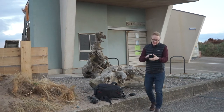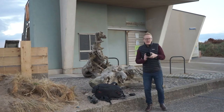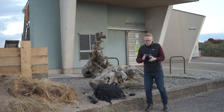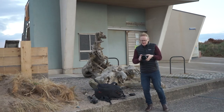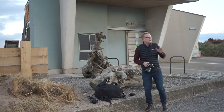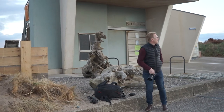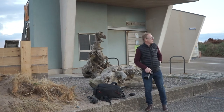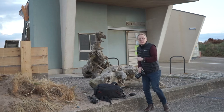I'm using a Tamron 15-30 f/2.8. That's on my Nikon D850. And I'm shooting today at f/8 and about 1/200th of a second. I'm doing it handheld. The light is failing quite quickly. It is the evening. The sunset's over there behind some clouds. There's not going to be a good sunset tonight, so there's no point trying to photograph that. We're just going to photograph this building.